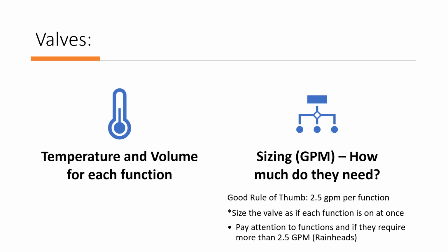I'm about to explain. So size the valves as if each function is on at once. So even though they may never use their shower head and their hand shower at the same time, we are still sizing that valve as the shower head and the hand shower on at the same time, okay? And then also pay attention to the functions that require more than 2.5 gallons a minute. There are some rain heads out there that do require more than 2.5 gallons a minute. Some of them are even less now, like 1.8 and 2.0, but 2.5 is a good rule of thumb for sizing these valves.